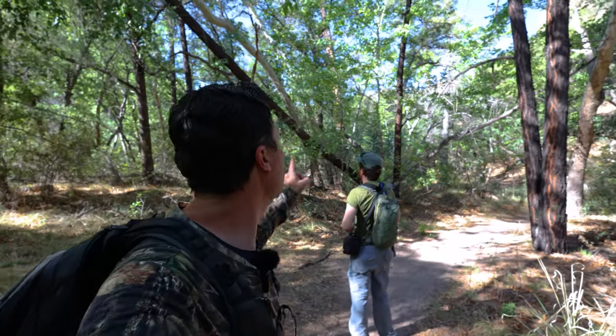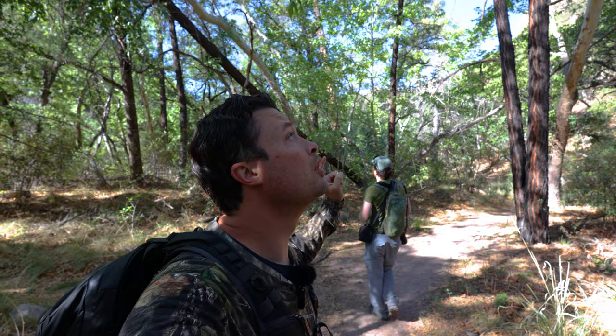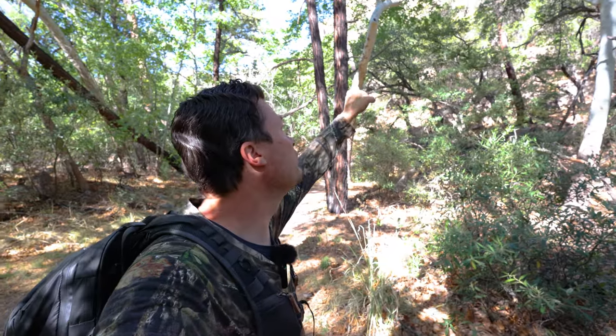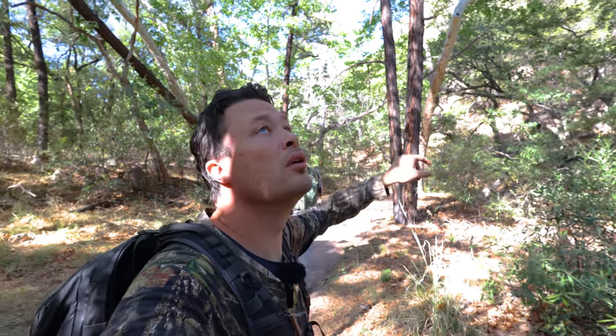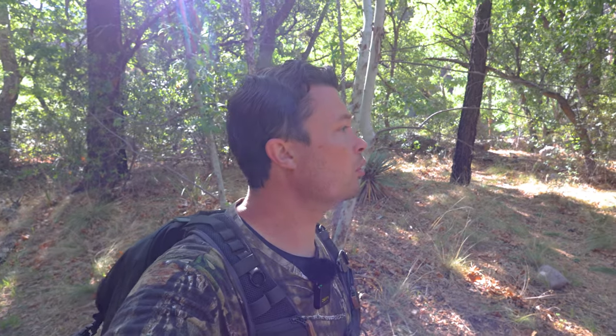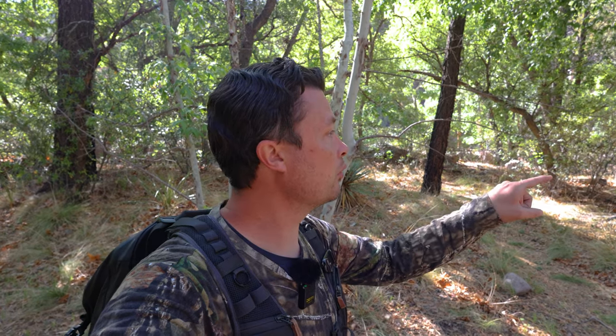Arizona woodpecker right in here. The trogons, they like those white sycamore trees apparently, so we're gonna keep an eye out for the sycamores. But also, Arizona woodpecker would be a lifer for me. They're pretty cool. They're kind of celebrity status. There's one right in there. Okay, time to shut up and bird.